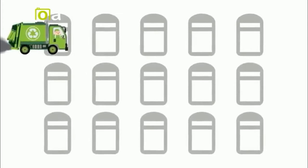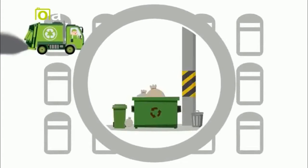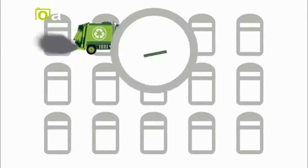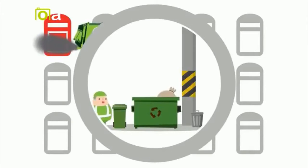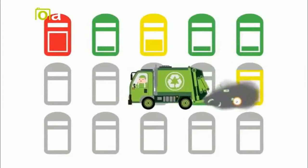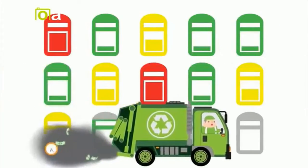Waste collection today is inefficiently performed using static routes and schedules. Some bins are overflowing with waste, causing unnecessary cleanup costs, while other bins are nearly empty, making waste collection unnecessary. This type of inefficiency wastes both time and money, and is harmful for the environment.